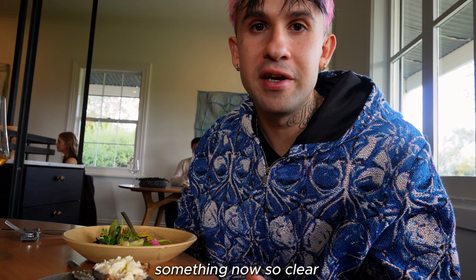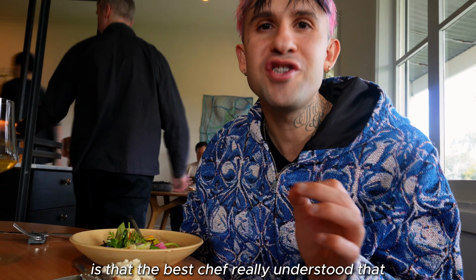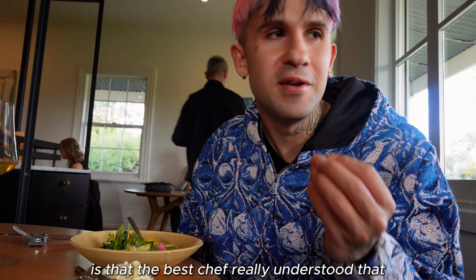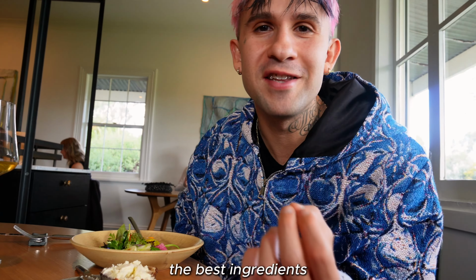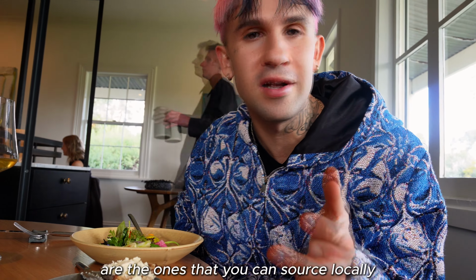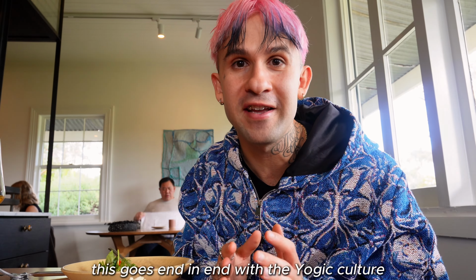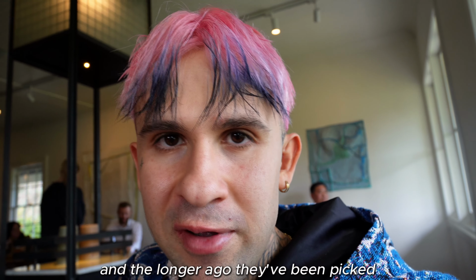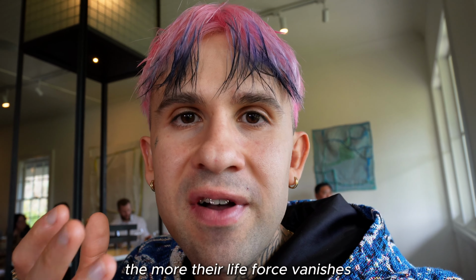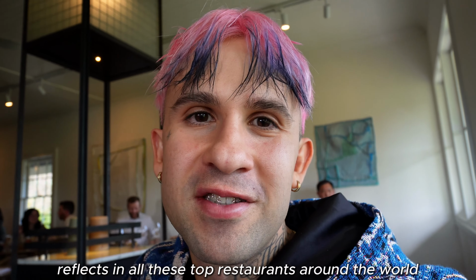Something so clear that we experience in all the top restaurants in the world is that the best chefs really understood that the best ingredients are the ones that you can source locally, as close as possible, as fresh as possible. This goes hand in hand with the yogi culture. The more the ingredients travel and the longer ago they've been picked, the more their life force vanishes. It's just amazing to see this reflected in all these top restaurants around the world.